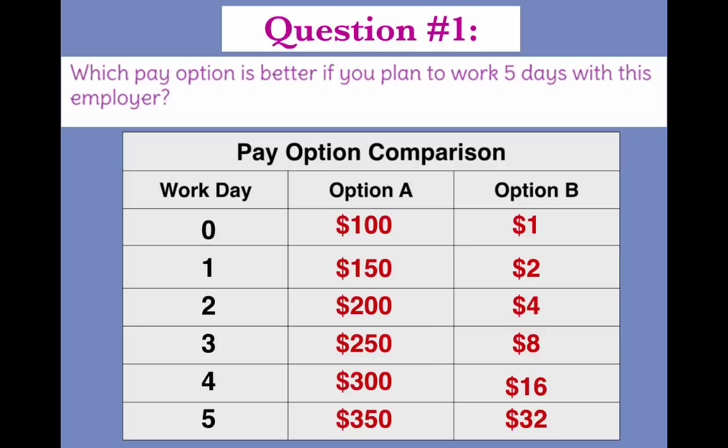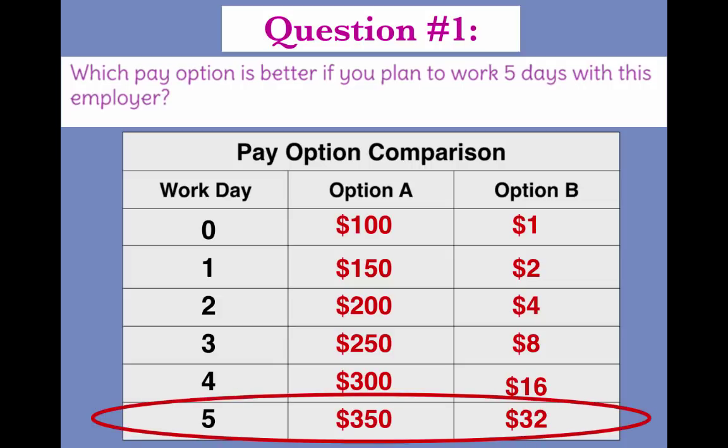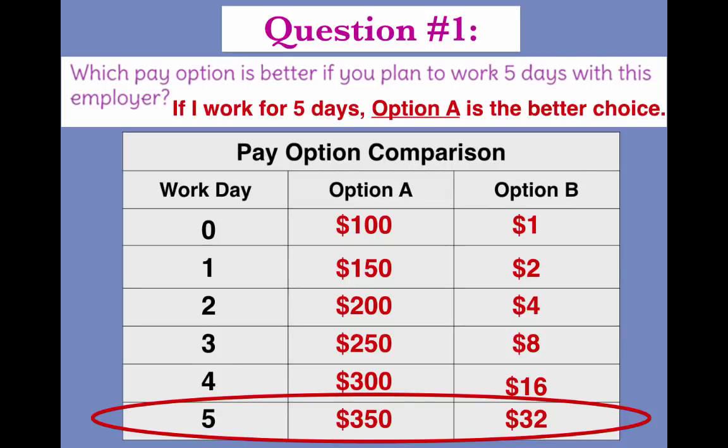So, knowing what we see here, which pay option is better if you plan to work 5 days with this employer? Let's circle 5 days. I think it's pretty obvious option A is a way better deal. I would not want to sign up for option B. So I'm going to write that down. If I work for 5 days, option A is the better choice.